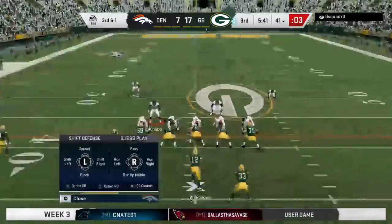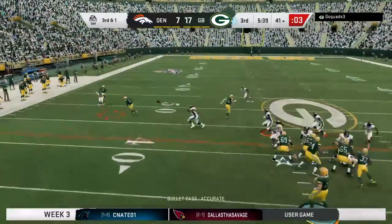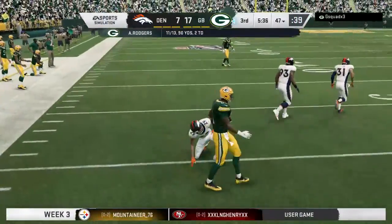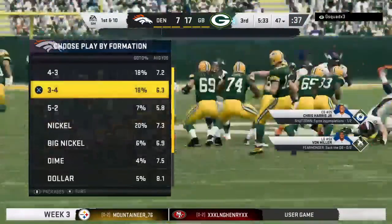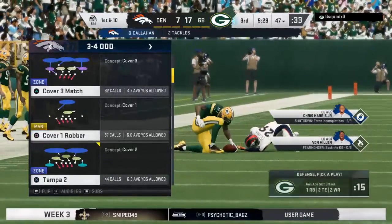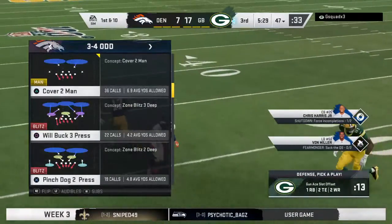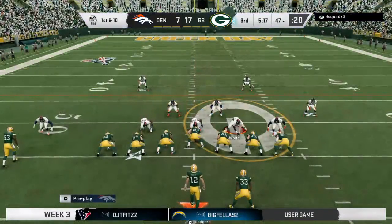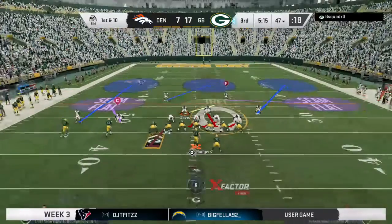Rodgers to throw on 3rd and 1. Open man is Allison, complete. And he's got the first down yardage as he brings this up to the 47. Rodgers to Allison, good for a Green Bay first down. 1st and 10 at the 47-yard line.